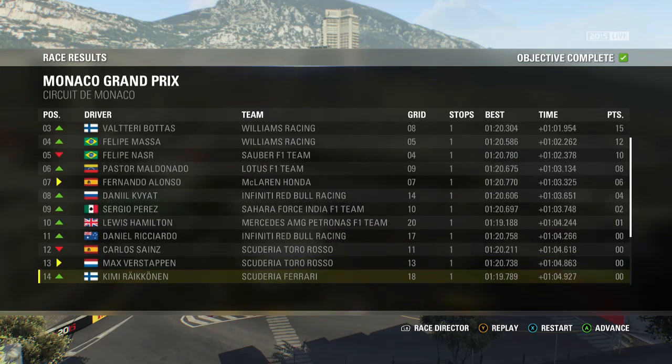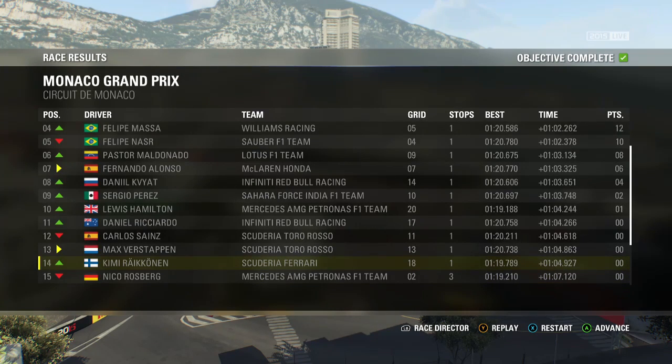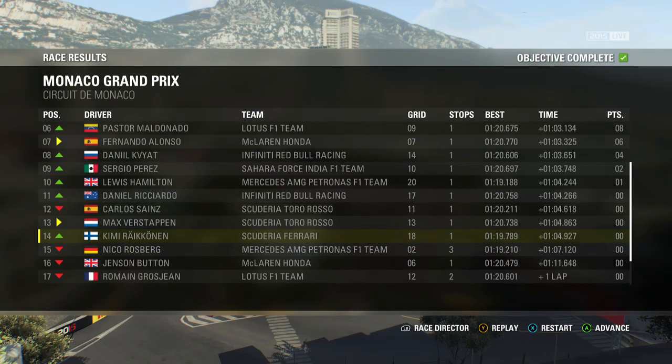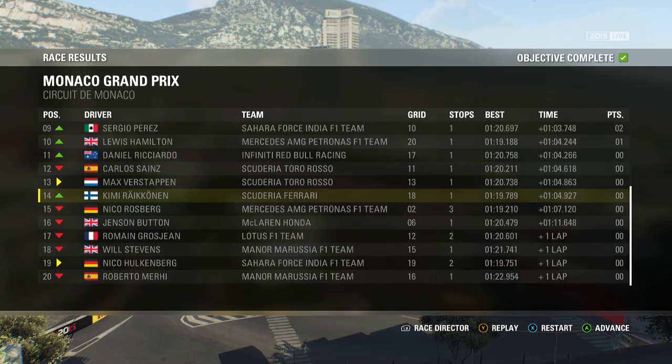So, like, yeah, Rosberg would have finished 4th if it wasn't for the time penalty. The time penalty cost Rosberg 11 places. Wow. That's crazy. Jenson Button 16th. Romain Grosjean a lap down. Stevens, Hulkenberg, and Merhi make up the rest of the field.